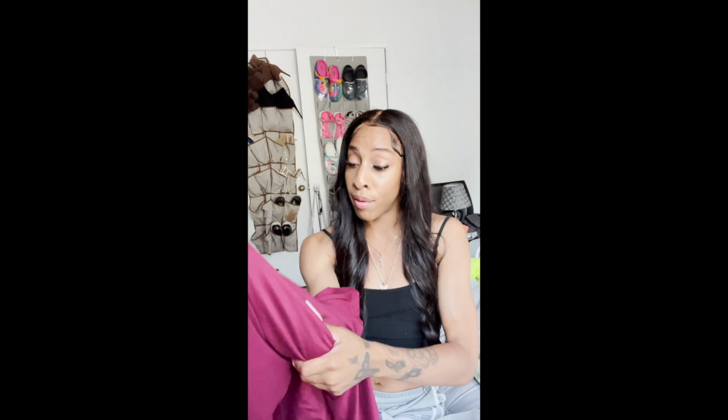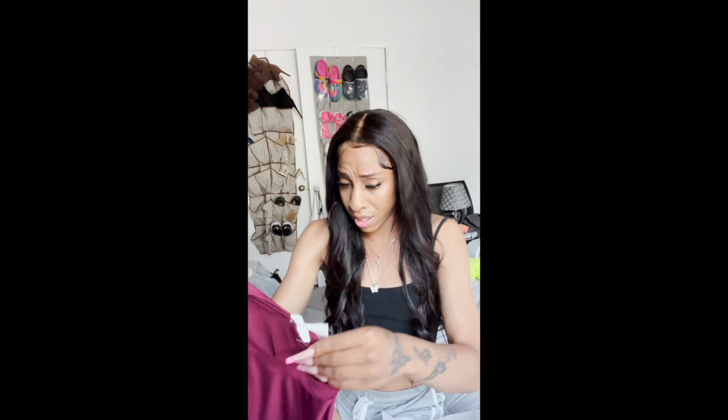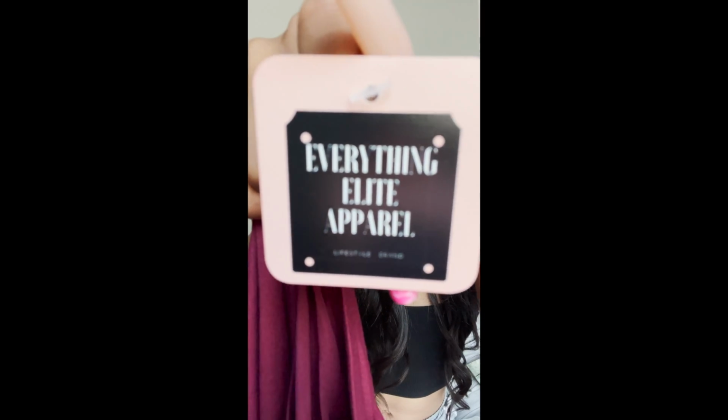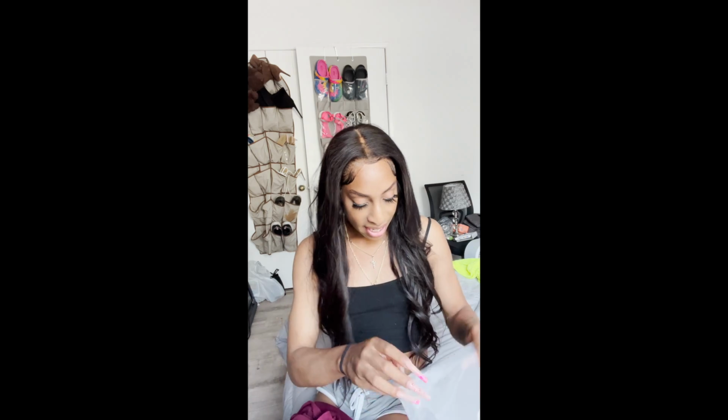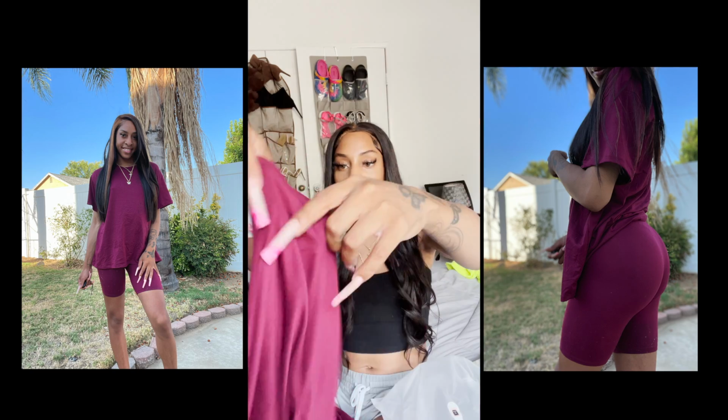And the way it feels, I'm not gonna put it on my face because I have makeup on, but guys, it's so soft. Oh my God, look at her little name tag. So cute. Everything Elite Apparel. So cute. Let me see, I think this is also a two-piece set. Yep, with the jogger shorts.